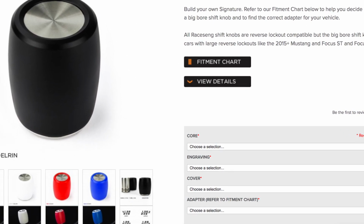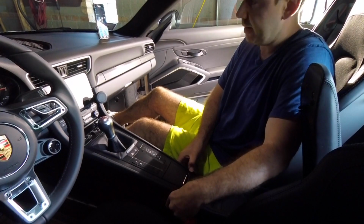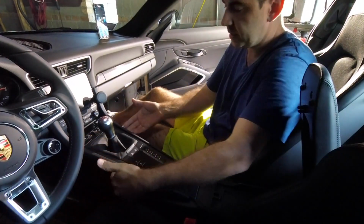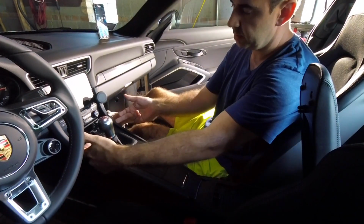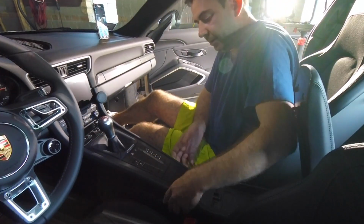Alright, let's get her installed. The easiest way to do this is to actually remove both of these side pieces so you can gain access to underneath where the gasket touches the actual plastic of the console. So we're going to do that first.